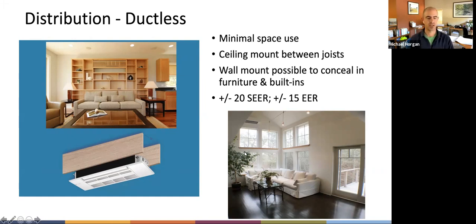So you'd have a condenser, a refrigerant line runs down the wall, and there's a condenser down on the bottom floor outside. This is a ceiling mount unit. They're made to fit 16 on-center joists. So it mounts up in the ceiling. I have one here.